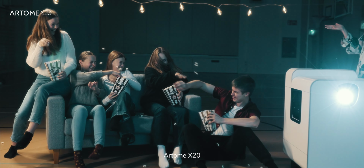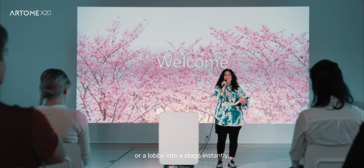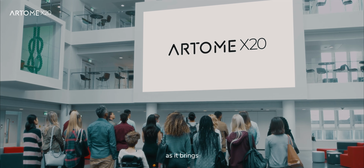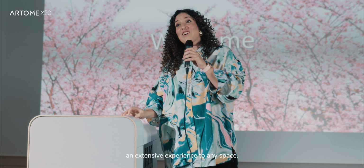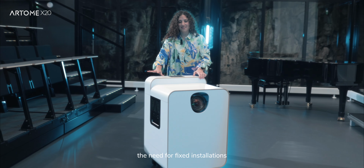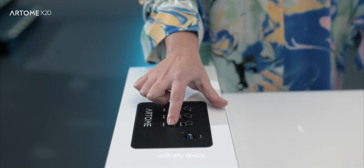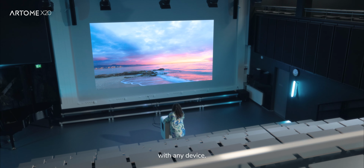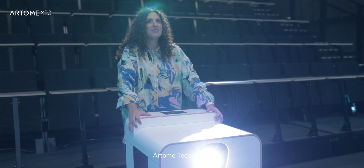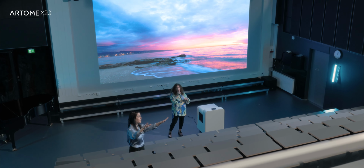Artome X20 transforms a gymnasium into an event venue or a lobby into a stage instantly as it brings an extensive experience to any space. It eliminates the need for fixed installations and brings easiness of use with any device. Artome technology makes the sound always work seamlessly together with the image.